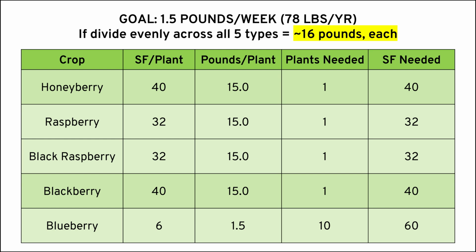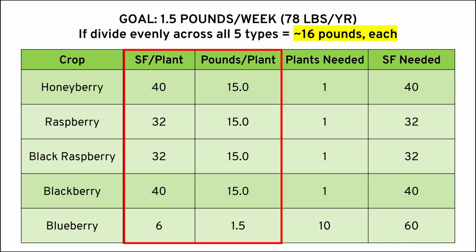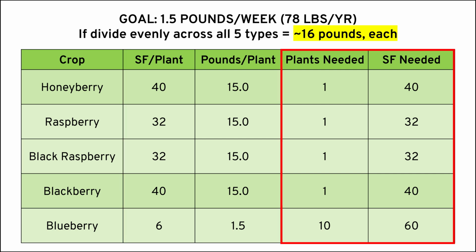And if I divide that by the 5 types of berries that I plan to grow, I land on about 16 pounds of berries of each type that I would like to yield out of this area. I looked at how many square feet are required per plant and how many pounds are produced per plant, and then the implied pounds per square foot.